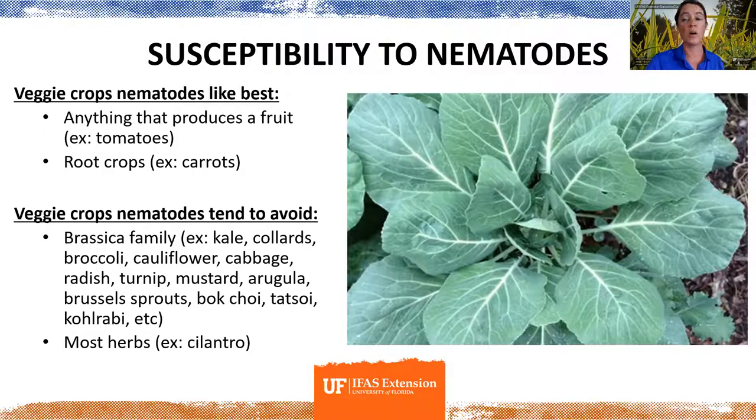So if you know that you have a really bad nematode problem in your raised bed garden or in your backyard garden or wherever it might be, stick with greens and herbs for a while until you get those nematodes back under control. And just a side note for those of you who are growing in pots this year, pots are actually a great way to avoid nematodes entirely. Just make sure that you don't use any native soil or soil out of an existing raised bed. Start over with brand new bagged potting soil and keep your pots propped up off the ground on something like bricks.